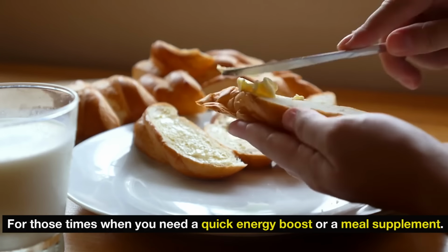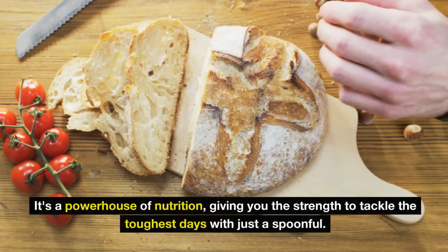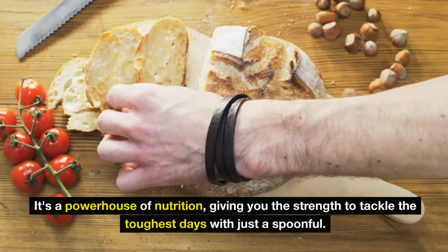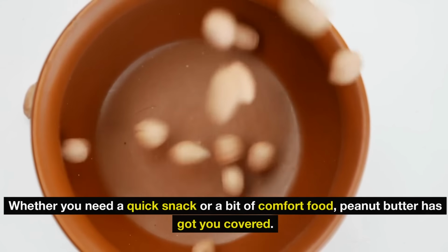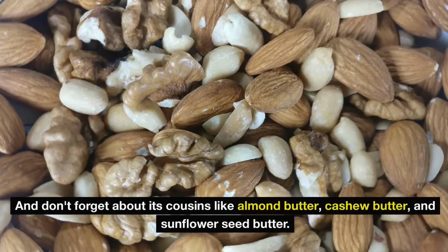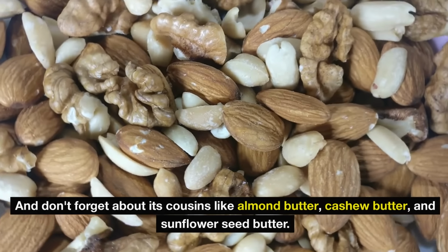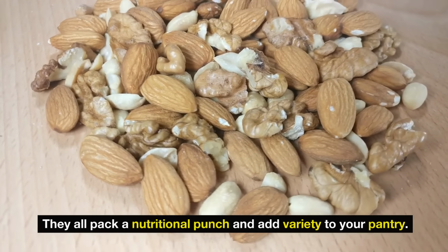Think of peanut butter as liquid gold in a jar. It's a powerhouse of nutrition, giving you the strength to tackle the toughest days with just a spoonful. Whether you need a quick snack or a bit of comfort food, peanut butter has got you covered. And don't forget about its cousins like almond butter, cashew butter, and sunflower seed butter. They all pack a nutritional punch and add variety to your pantry.